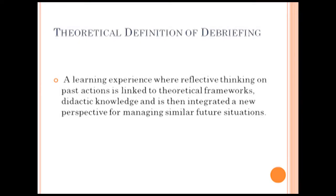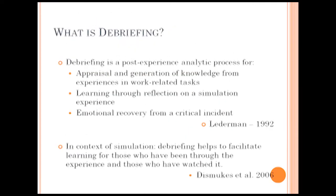I'm going to spend about the next 5 minutes or less on debriefing, a theoretical definition of debriefing, and I've got two or three of them here for you. Basically what it does is taking and dissecting and peeling back an experience, trying to understand it, and dealing with an emotional component, dealing with what actually happened, whether it was good or bad, and what we are going to do about it to hopefully prevent it from happening again. It's taking linking actions, theory, theoretical framework, and trying to help me get on my game, if you will.